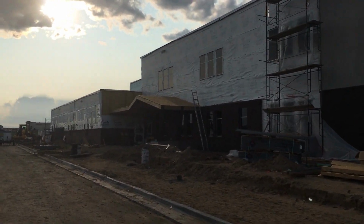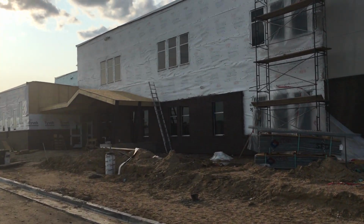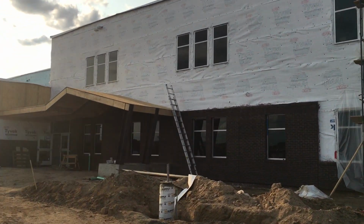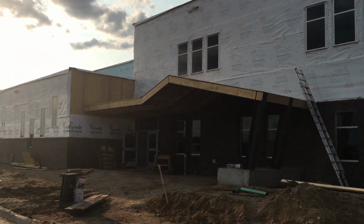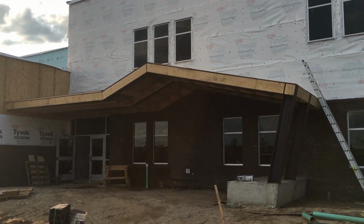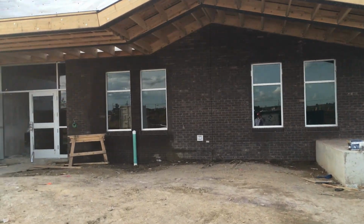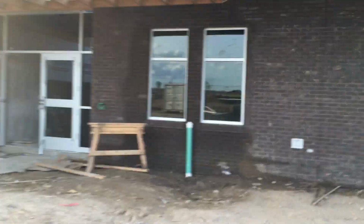They're getting ready to do section B on the outside. So we finished section A first, and now they're working on section B. So that will go stucco and get painted here in the next week or so. All the stucco will be complete September 9th. There it is, right out of the horse's mouth. I'm not calling you a horse, Trevor.